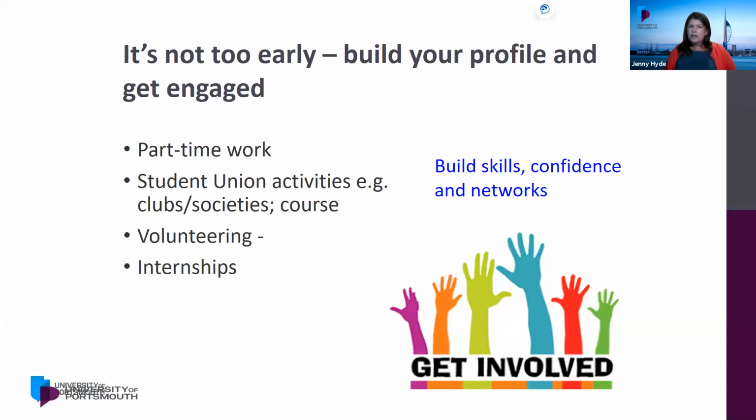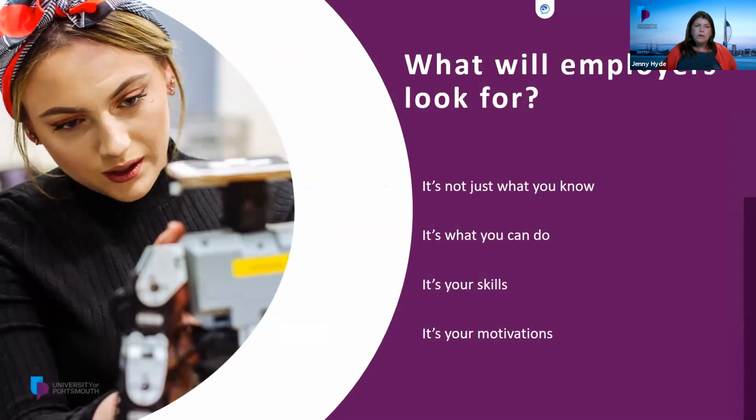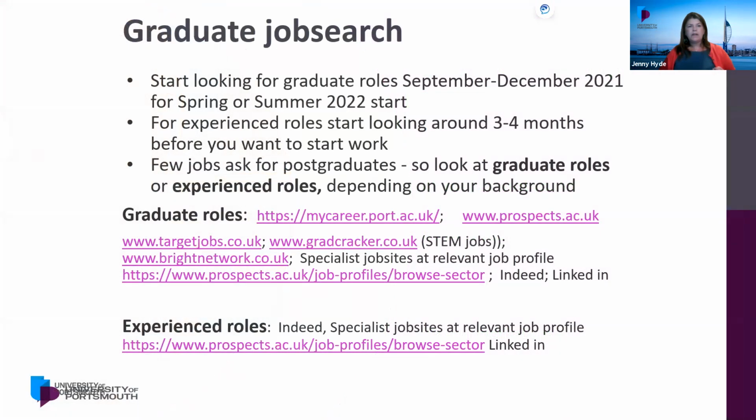I'm going to cover these in this session. So part-time work, the Students' Union, what is it and how can it support you? Volunteering, internships, and so forth. So what is it that employers look for? It's not just what you know, but what you can do. It's your skills and your motivations.